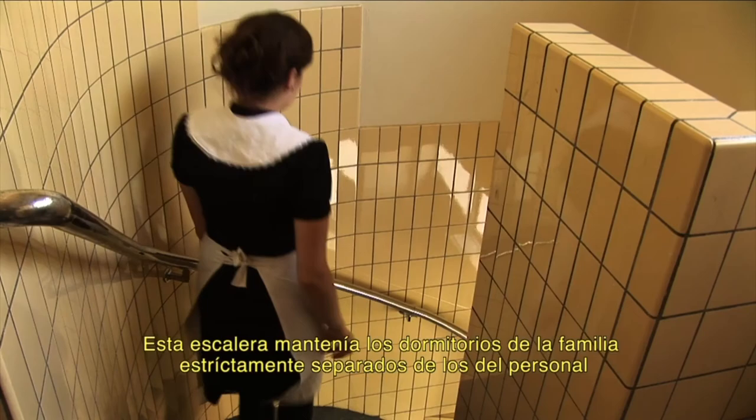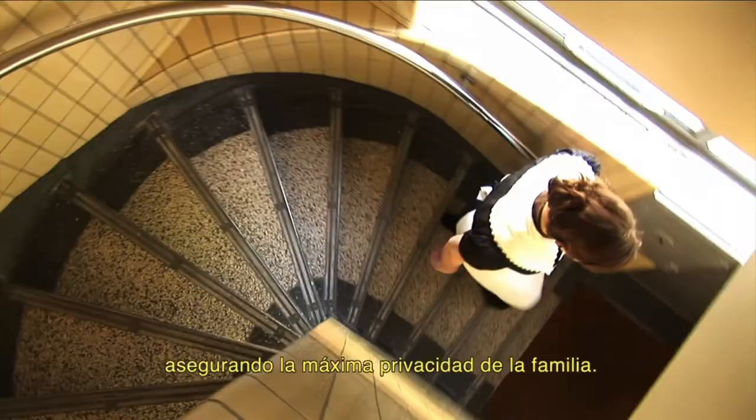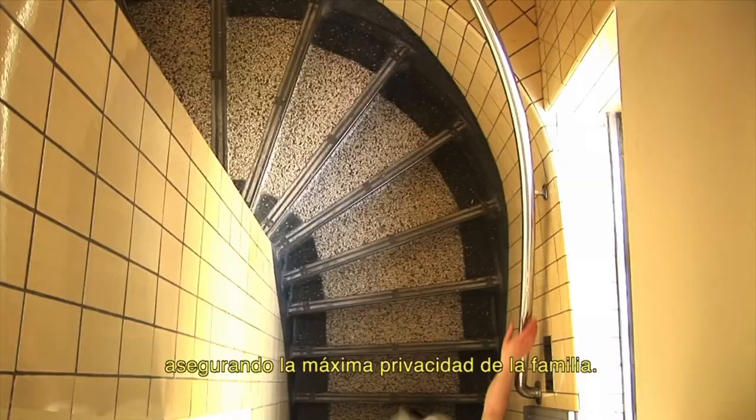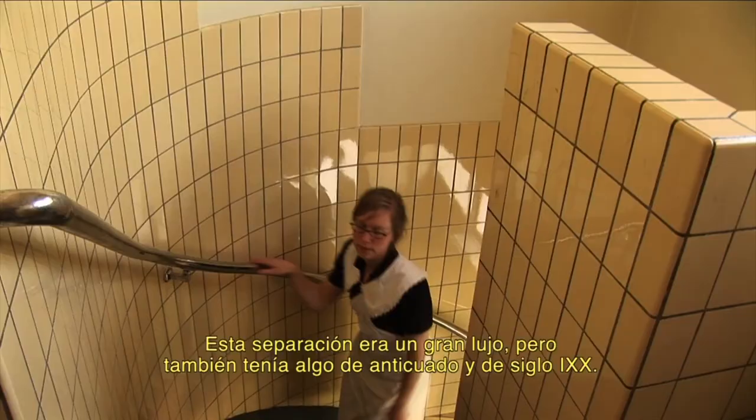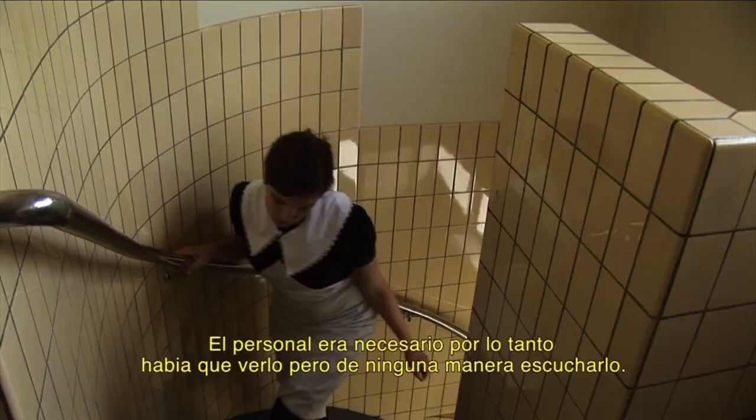This separate staircase kept the family's living quarters strictly separated from those of the staff to ensure the maximum of privacy for the family. This separation was a great luxury, but there was also something old-fashioned and 19th century about it. Staff were a necessity, but they should be seen and not heard.